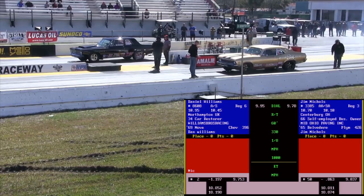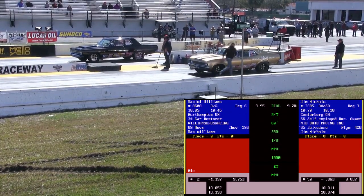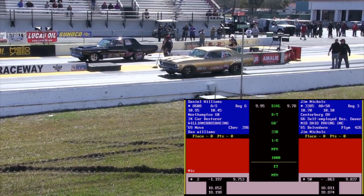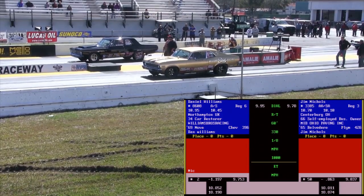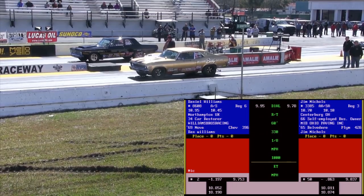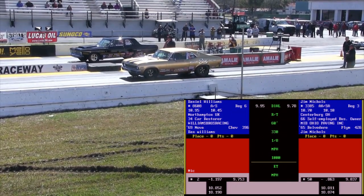Daniel Williams now, 69 Nova SS396. We got all the big block cars together. That's cool. And Jim Nichols, that is a 1965 Hemi Belvedere. Cool car alert, cool car alert, times two. Which one do you like better? The Hemi Belvedere or the SS396 4-speed Nova? Believe me, second choice would look great in my collection.